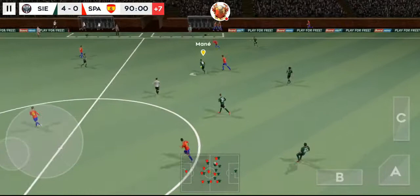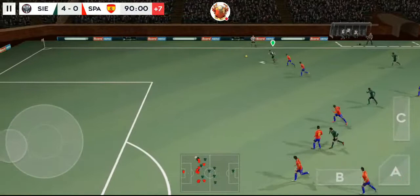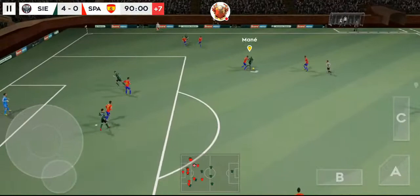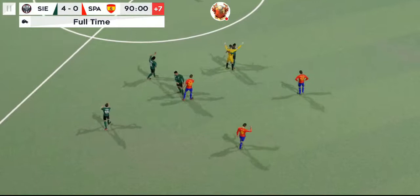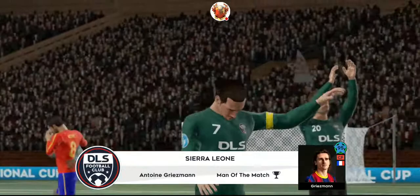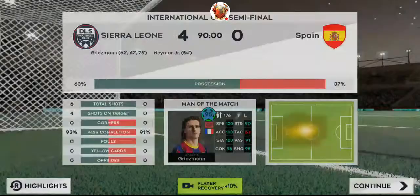Piqué with a tackle. That's good link-up play. Played wide. Finds his teammate. Albiol executes the tackle. Confident pass. And there's a final whistle. They're through to the final after that amazing performance. He's led by example today, and that's why he's the team's captain and today's man of the match.